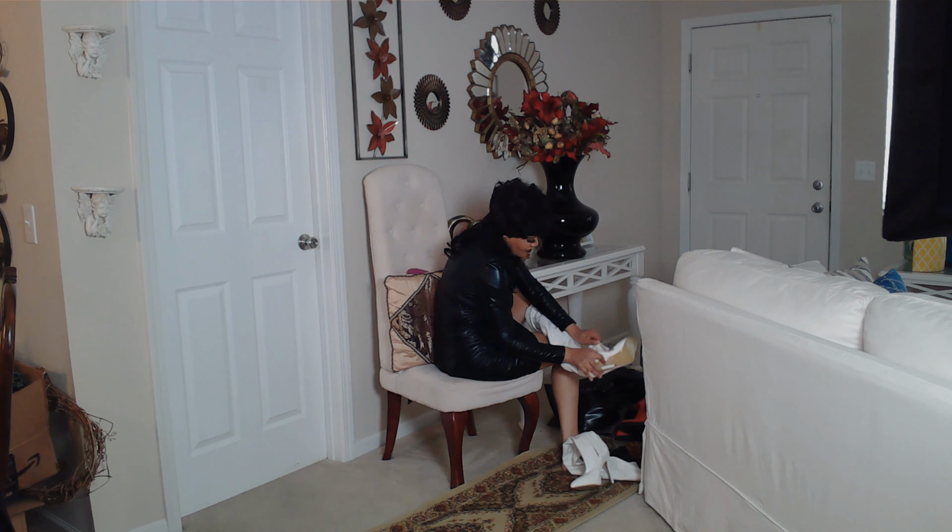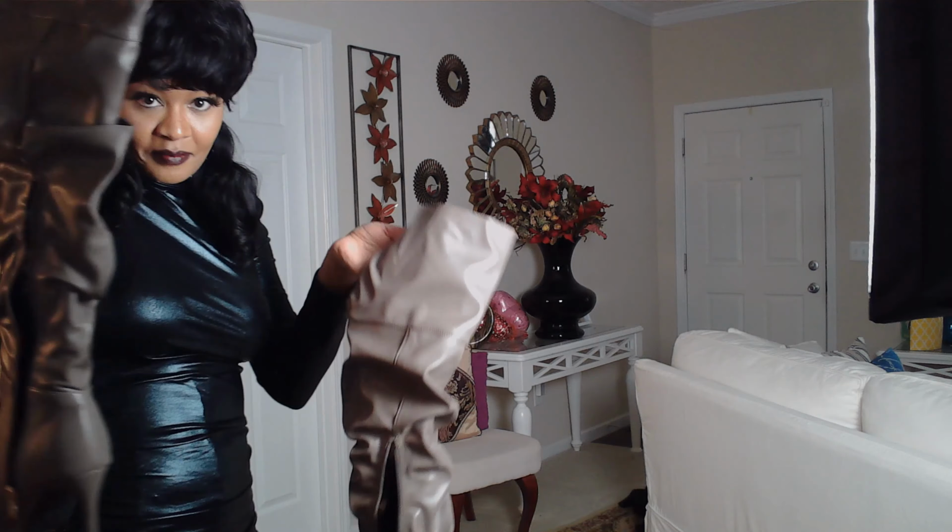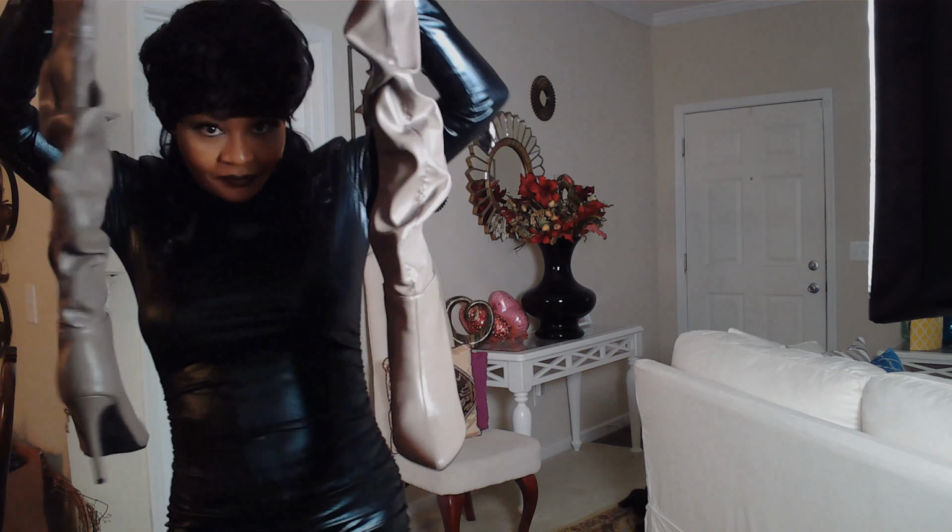And lastly, there are the brown boots that were supposed to be coffee, but they are beautiful anyway. They are slouch as well. And it is a stiletto, of course, 4-inch side zipper. And they are a wonderful fit on me as well. They are comfortable and great for the party scene or if you just want to hang out in them. They are slouch, of course. This ends it for this round.